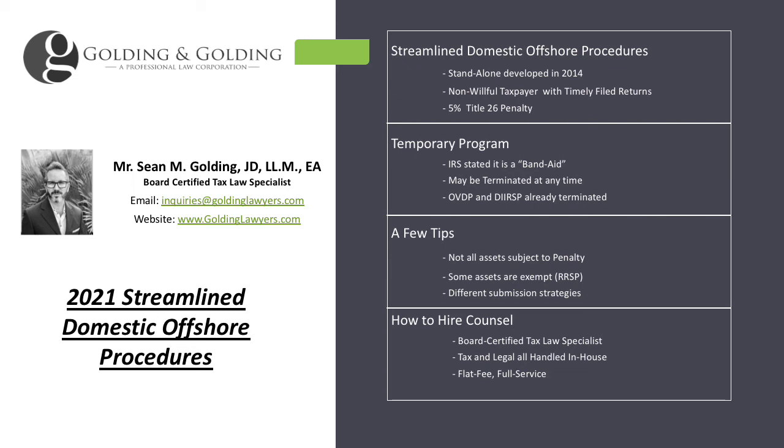Not all assets and accounts are going to be subject to penalty. So the two main ones to keep in mind are Canadian RRSPs and RRIFs, which are not going to be part of the penalty computation. Neither is individually owned real estate, even if it's being used for rental property. There are different strategies on which 3 years of tax returns you want to submit. You don't want to get cute about it, so it's important to go through the facts with your counsel. Make sure that they have all the facts so that they can give you the best advice for strategy.